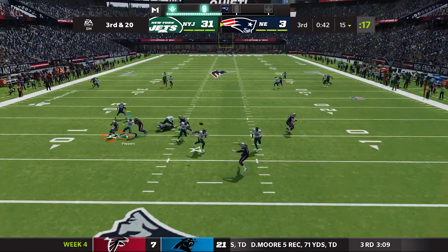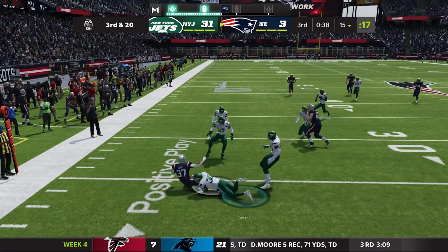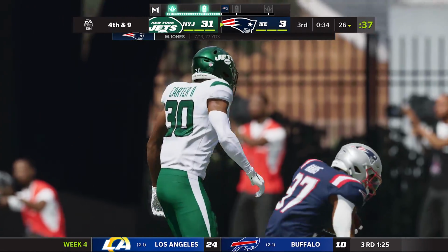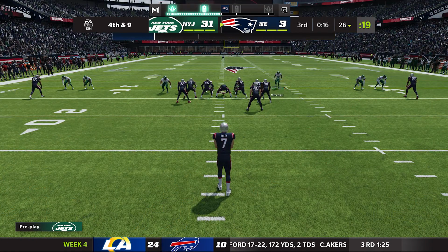And they're going for a screen pass. And I got held up. I got held. That was a holding. Should have been an interception. Pick 6. Whatever, though. I got held. Should have been a flag, but whatever, bro.